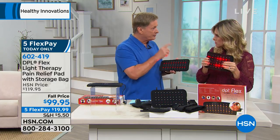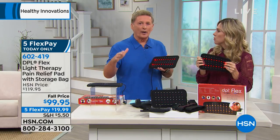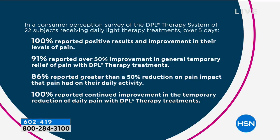Now, we did a consumer perception study on this, and we're going to share that with everybody right now because the results were absolutely incredible. Once again, you'll make that final decision at home, but look at this. 100%. Every single person reported positive results and improvement in their levels of pain. That is staggering. Over 9 out of 10 had over a 50% improvement. What would your life be like if you had over a 50% improvement of your pain? 86% said they had a greater than 50% reduction of pain. But look at this last one, 100% reported continued improvement.